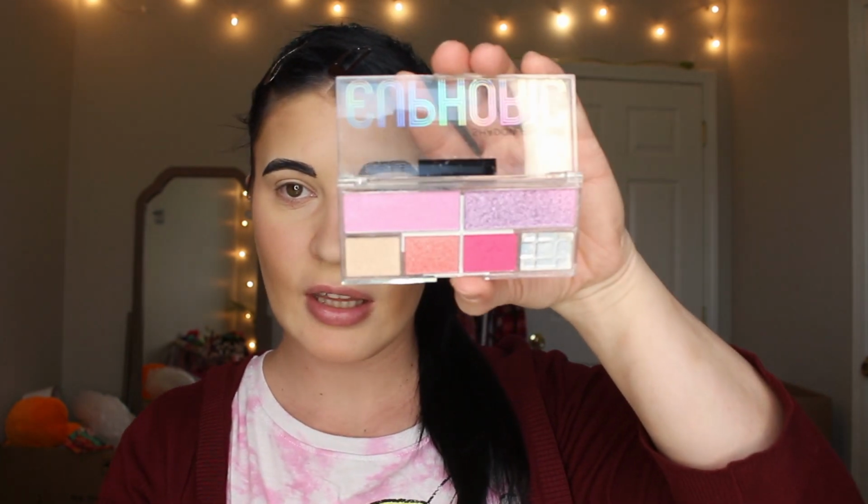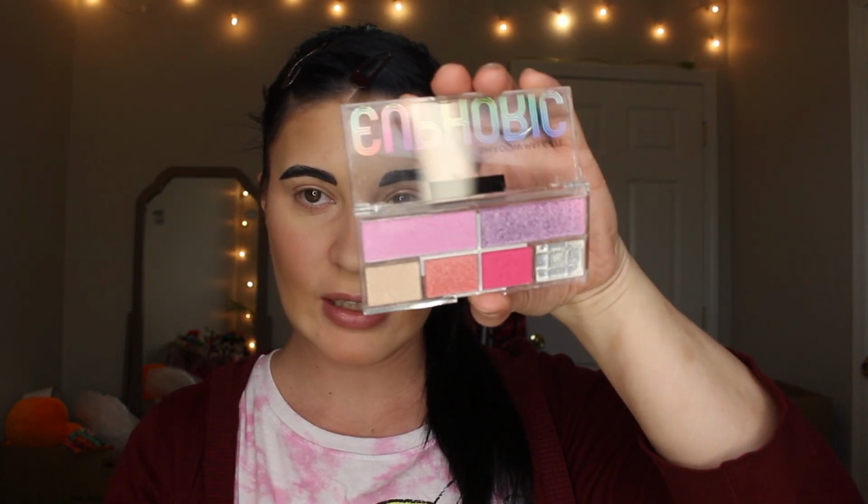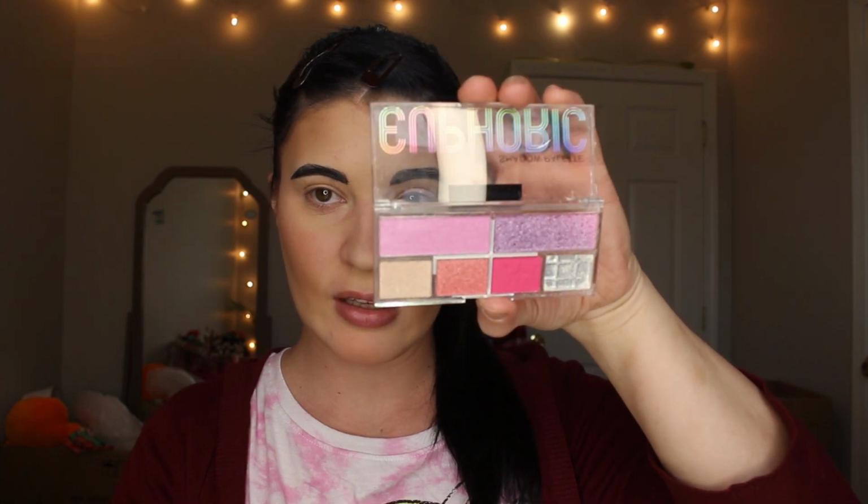Alrighty, I got my brows finished up and we're going to go into this Revolution shadow palette in Euphoric. So here's what it looks like. I think it's really pretty. It's got some nice purples and pinks and a really pretty champagne shade here in the corner.